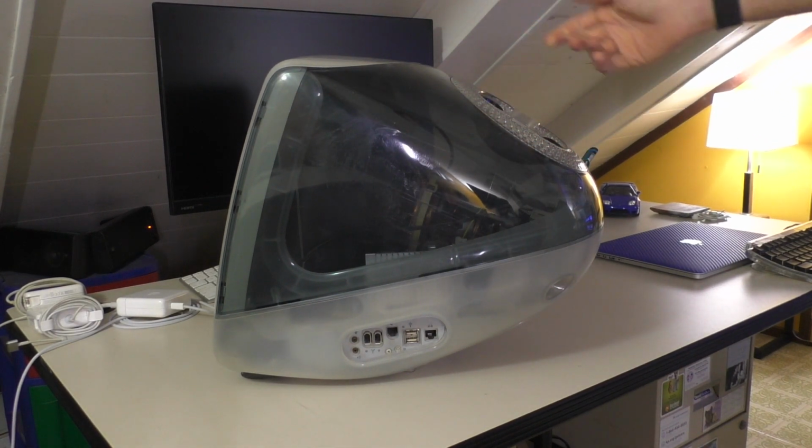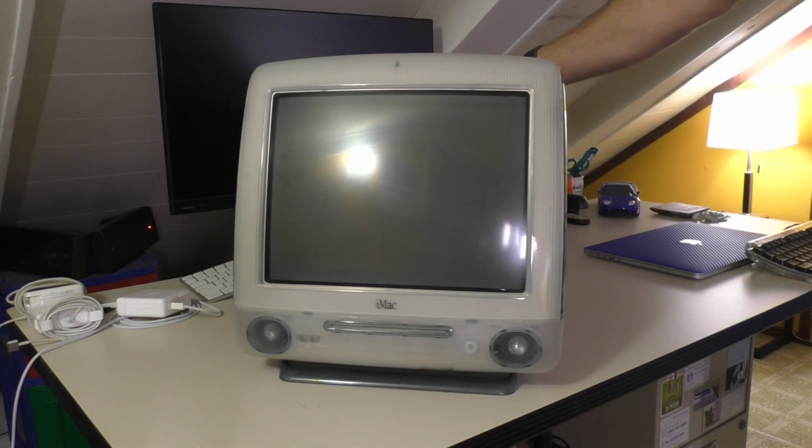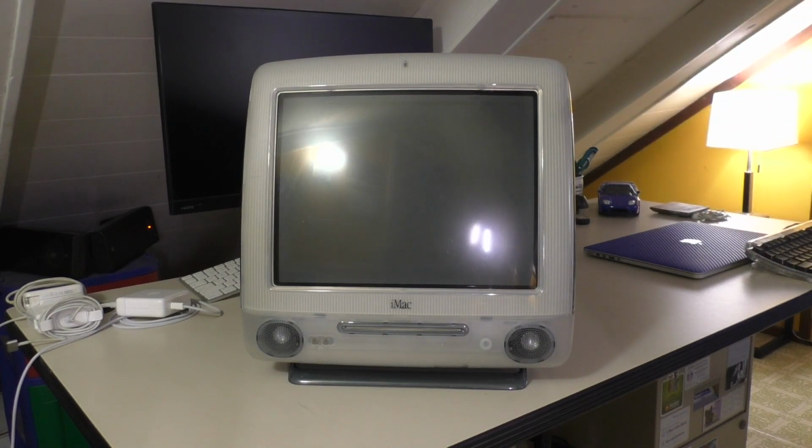Of course, this was the very first Mac model that Steve Jobs came out with when he came back to the company, and this thing was a huge seller at the time. This computer essentially brought Apple back from bankruptcy. So it is a special Mac.